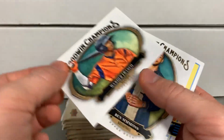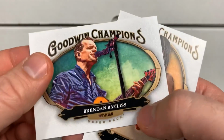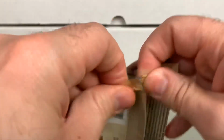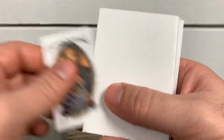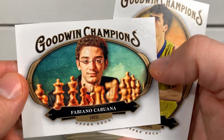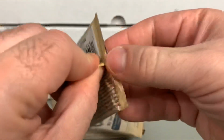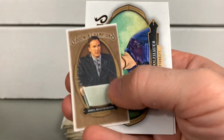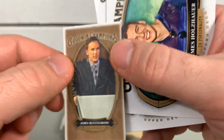There's another Wander Franco. Ben Simmons. Brendan Bayless. And a surfer. Another mini. Chess. This one feels super thin. There's a mini John Butchergrass, Lumberjack. It's cool. Pretty certain that's a parallel.